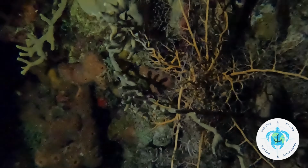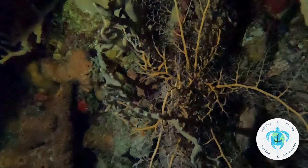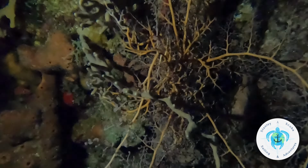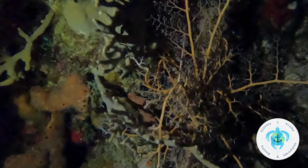I don't often do night dives, and I was trying to lighten my load for this trip, so I left my extremely large dive light at home, and I'm dealing with just a small torch on this dive. Most of the light right here is being provided by my dive buddy's light.